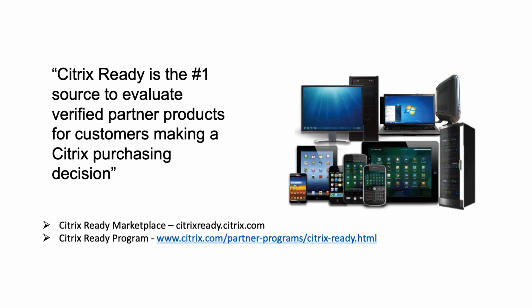And to get detailed information about the program, you can navigate to citrix.com/partnerprograms/citrixready.